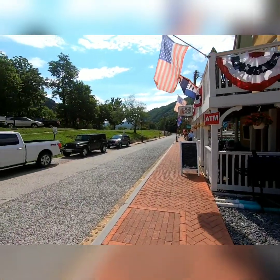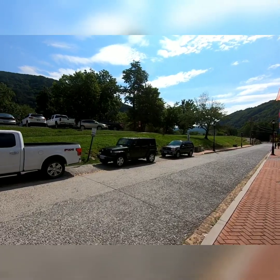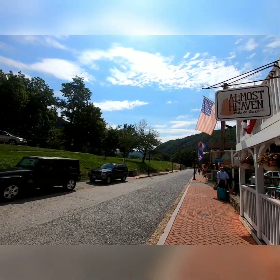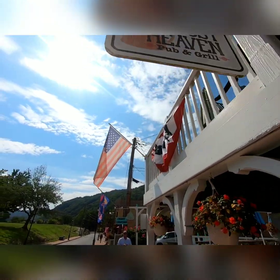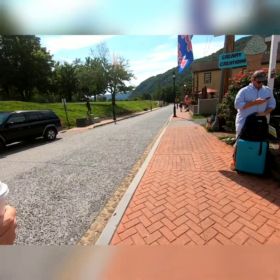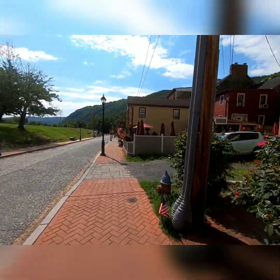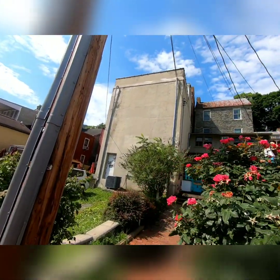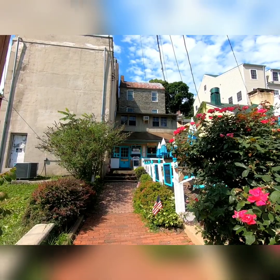And over here to the left is our Jeep. That's our green Jeep, not the one we had in Vegas. This is the Almost Heaven Pub and Grill. Nice little place for ice cream, hot dogs.